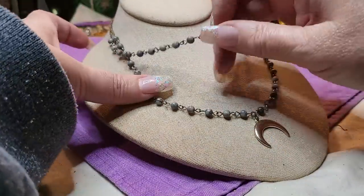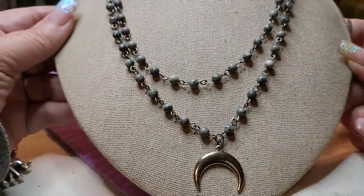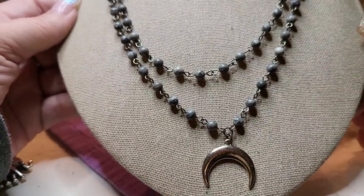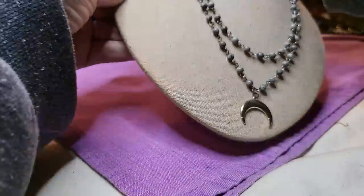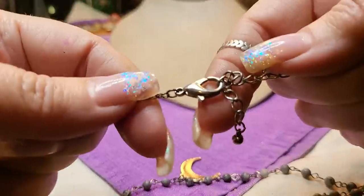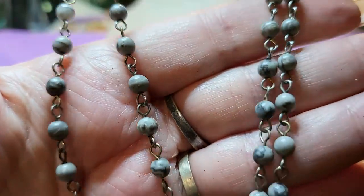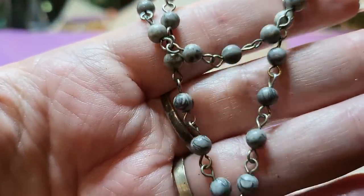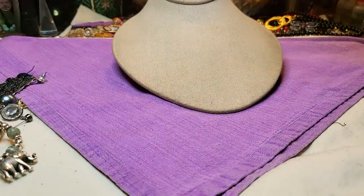Yeah. Oh, these are real stones. Yeah. Very nice. I'm not sure what they are, though. They're gray. It's a lobster claw clasp. They're definitely real stones. They're cold. Yeah. It's got the rosary link. That's pretty. Okay. Oh, I'll find out what stones they are.